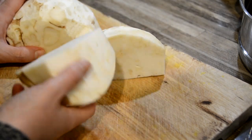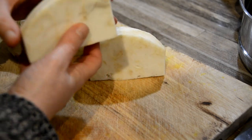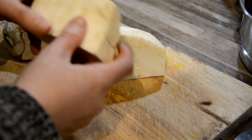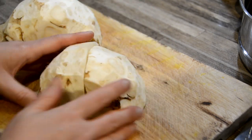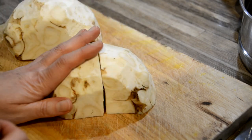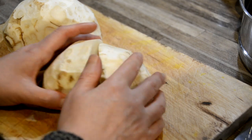The reason I'm not too concerned about that is because I tolerate mannitol really well, and it doesn't become moderate for mannitol until 350 grams, which would be the entire half of the celeriac. So that would be for both servings. So I'm quite happy with that.